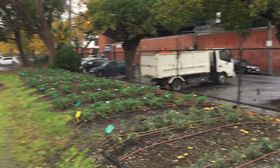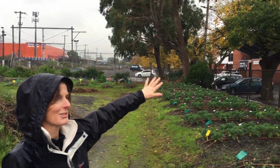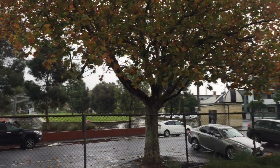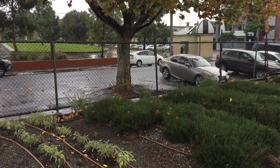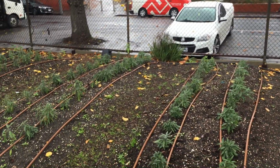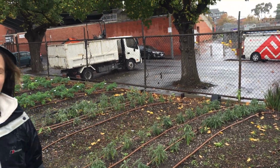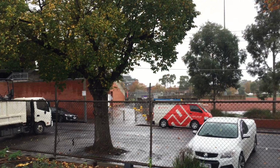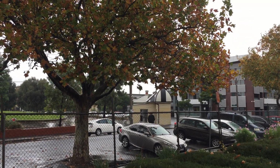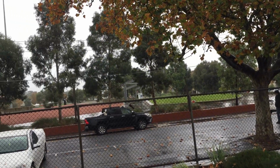Yeah. The other big problem that we have here is we've got these fantastic trees along the street and on the other side, on the train side, and their roots come sideways into the beds. So we're always having to dig a trench along the side of the beds and chop those roots, because they really want to get into the nutrients and the water that we're providing to the crops. So, note that, everyone. Trees do compete. They are big organisms.